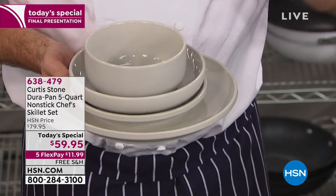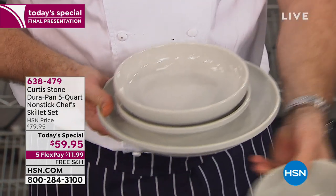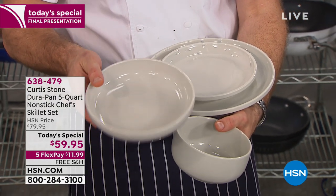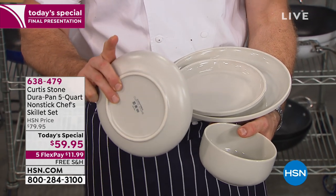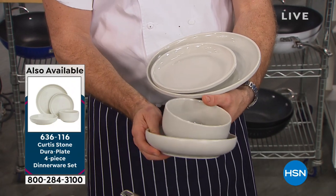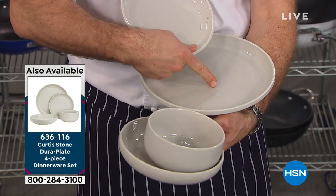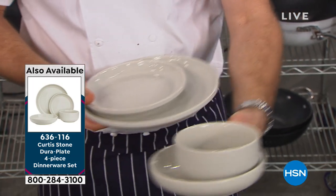Brand new. So this is called DuraPlate, okay? If you're looking for it online, it's got the beautiful cereal bowl. It has the flat bowl right there, which is beautiful for soups and pastas and all of that gorgeous stuff. It's actually a combination of porcelain and stoneware. So it is very, very strong, which is why we call it DuraPlate. We give you the small bowl and then, of course, small plate and then, of course, the larger plate there as well.